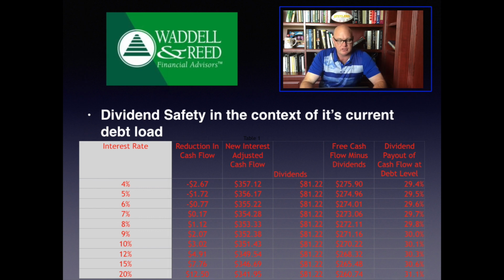Dividend safety in the context of the debt load. What I do here is I look at interest rates. As interest rates increase, does it create a problem for the company's ability to continue to pay dividends? The company's average interest rate on its debt is just over 6%, which by the way is a little higher than I'd like to see, but we're talking about such a small amount of debt relative to the size of the company, it's not worth losing any sleep over.